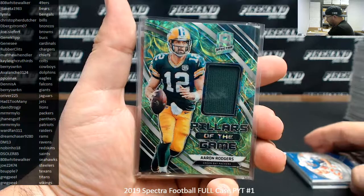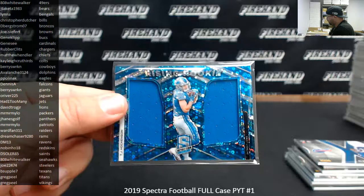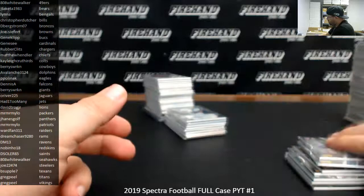Rising rookies, 99: Mecole Hardman Jr., Marquise Brown, Dwayne Haskins. Green, Devin Singletary to 25. Or green to 50. T.J. Hockenson to 75 for the Lions. All right, those are all the memorabilia hits.